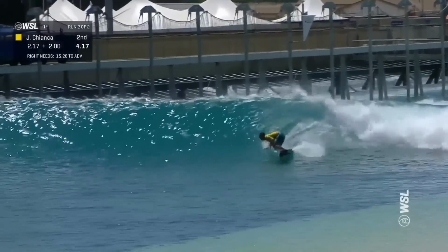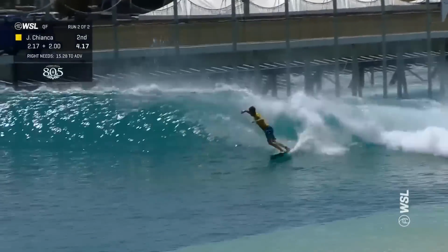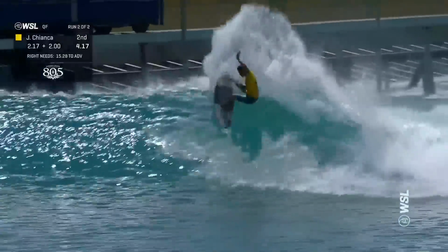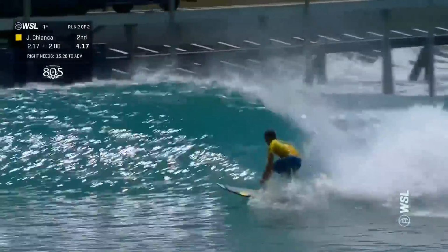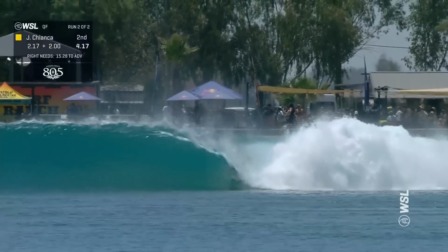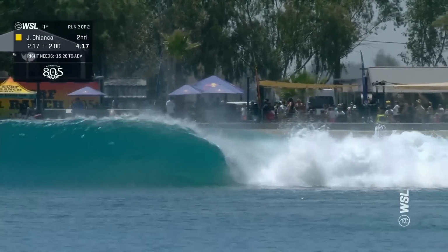Looking to live up to the hype. A lot of energy on that first turn right there. Good amount of spray on the second one, too. He looks lively on this one. Love to see it on the outside. Stalling for the barrel right now. And he's in there, capitalizing on this section.